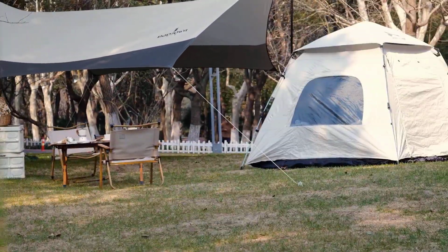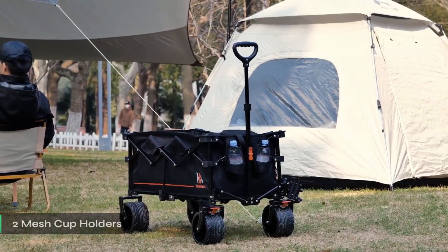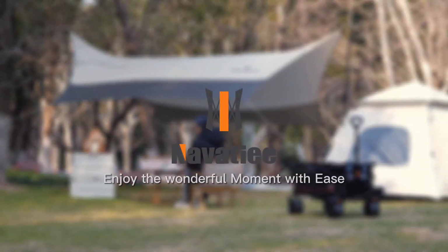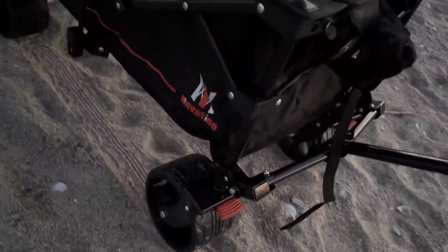Also, the smart storage options. The side pocket and 2 mesh cup holders make it more practical. Whether you're storing an umbrella or securing your drinks, these features enhance your outdoor experience. The ergonomic handle also makes sure that pulling and hauling are as comfortable as possible, better for longer distances than wagons with fixed handles.